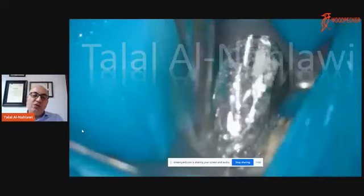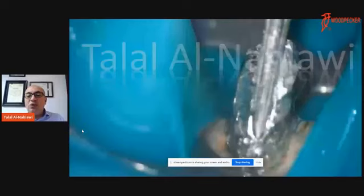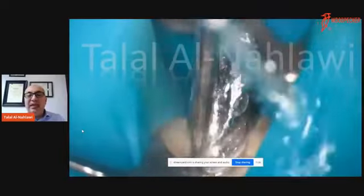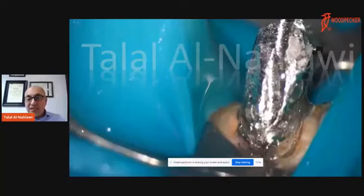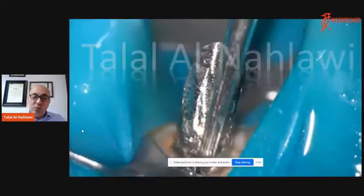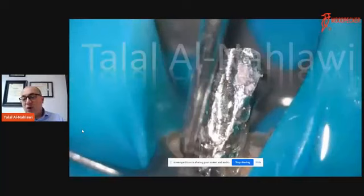And don't forget to minimize the accumulated heat, as you can see here. And you go in all directions in order to break the cement: mesially, distally, buccally, and lingually, sometimes occlusally, to break the cement all around the casted post, until the level that you start to feel that it is moving. Why do we use the T3? Because it has a huge mass of metal.